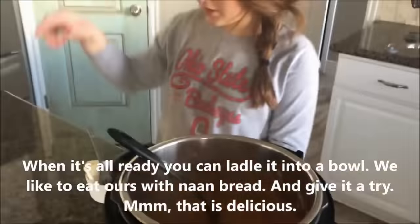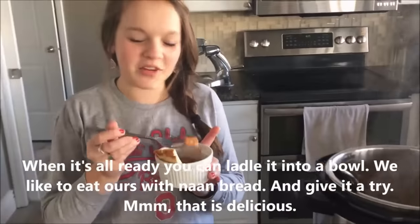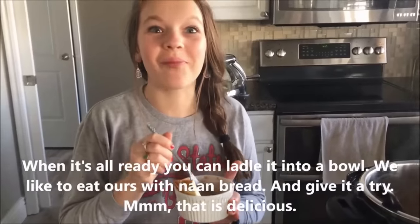When it's all ready, you can ladle into a bowl, and we like to eat ours with some naan bread, and give it a try. That was delicious.